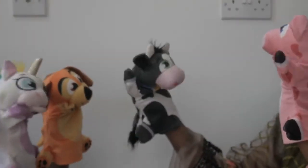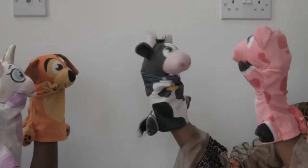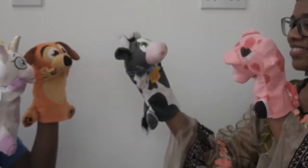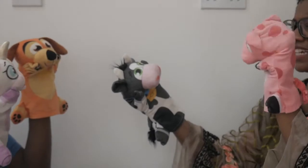Piggy, Piggy, Piggy. Oh, hello. Hello, friends. Hi, Piggy. Guess what? My dad gave me some money and I want to use it to buy toys for all of us. I want us to go to the shops and buy some toys. Oh, that sounds like a brilliant plan. But the shops is too busy. I don't think I can go.